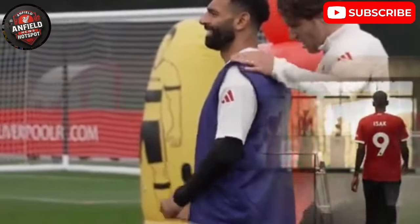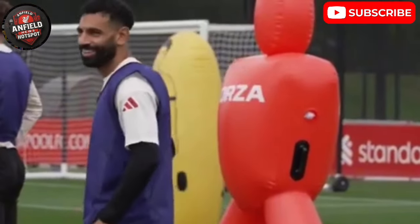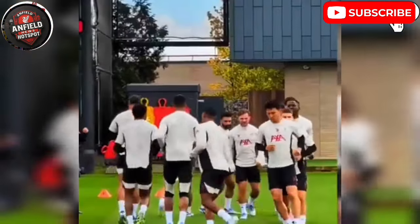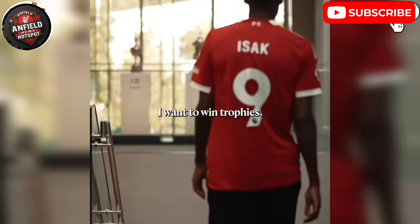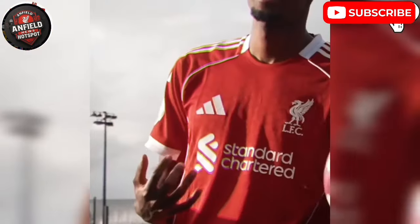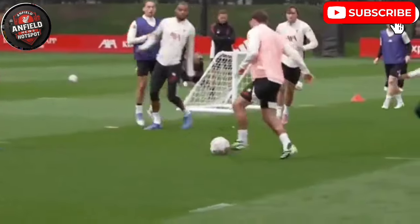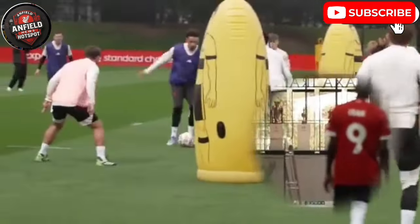Another key focus of the day was aerial work. Liverpool have often lacked a dominant figure in attacking set-piece situations, but Isak's height and timing offer a valuable option. He competed strongly in crossing drills and provided a different outlet for the team. Against a side like Burnley, who are known for their compact defensive lines, this trait could prove decisive.